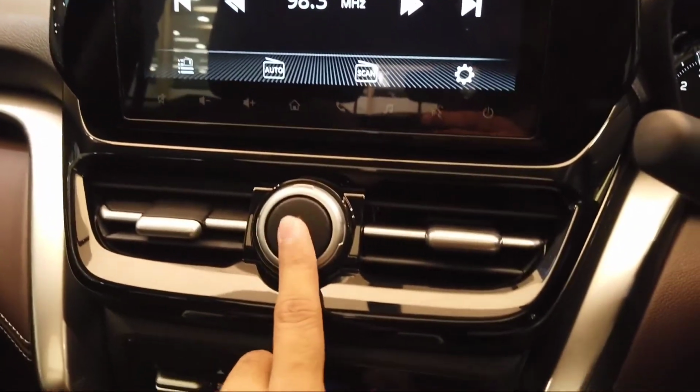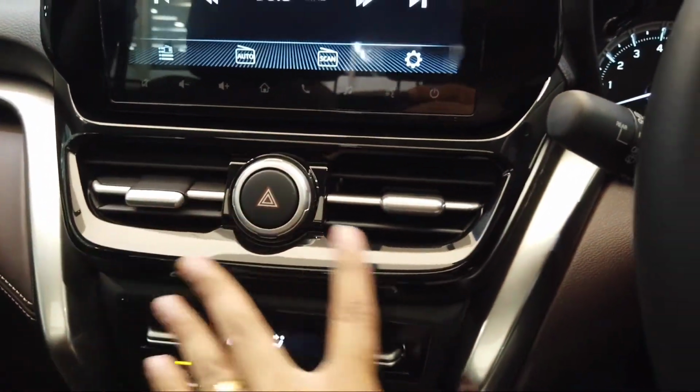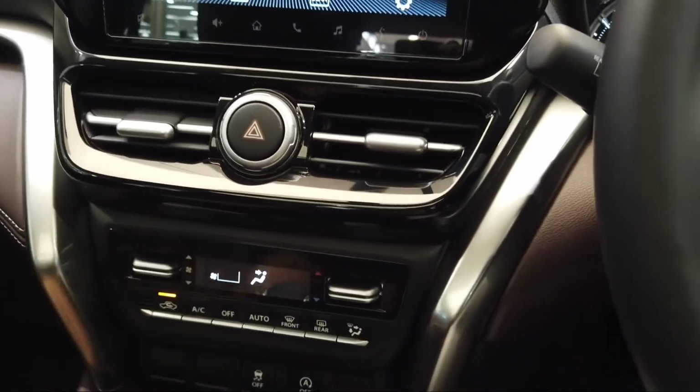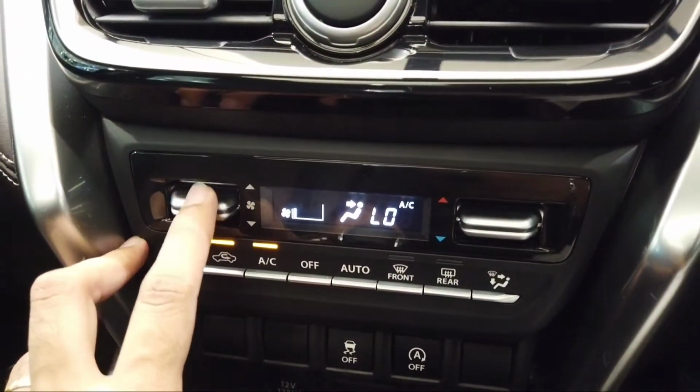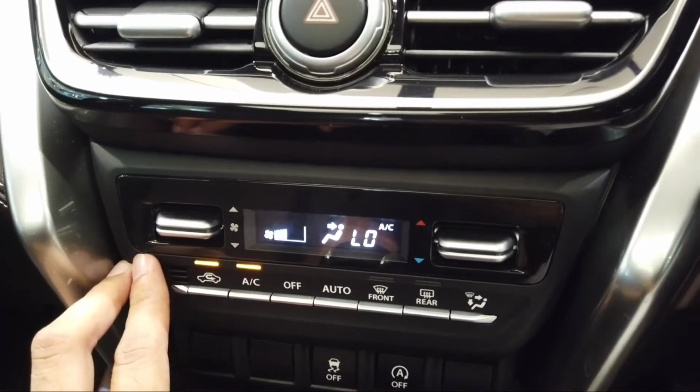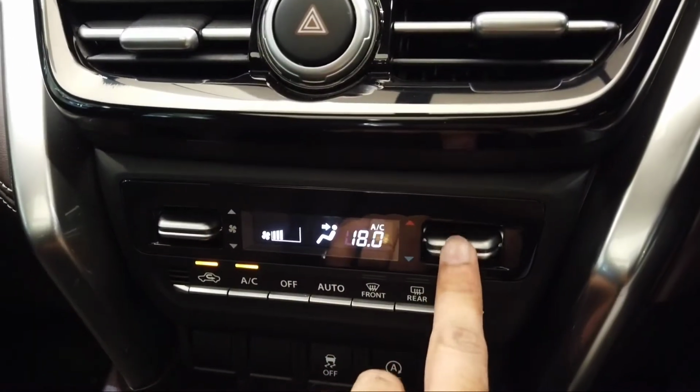Just below that you have the hazard light switch, and the middle AC vents look quite beautiful with the silver insert. Down here you get a single zone automatic climate control, and the controls feel quite premium as well, which we have also seen on the previous Brezza.